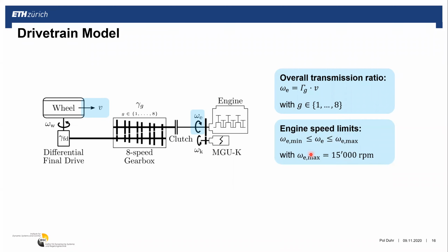And what we also take into account are the engine speed limits. So we have a lower limit that is basically set by drivability considerations, and an upper limit on the engine speed that comes from the regulations, and that's 15,000 revolutions per minute. Moreover, we have this fixed gear ratio between the MGU-K and the engine. So the MGU-K rotational speed is directly proportional to the engine speed.